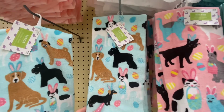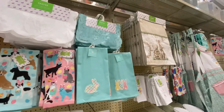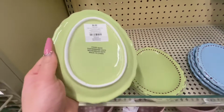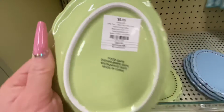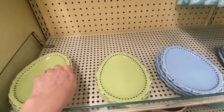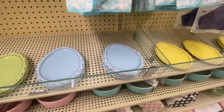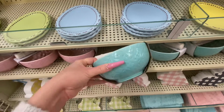And then here they have some kitchen towels with dogs on them. They also have those all blue kitchen towels that you saw there. And then they have these really cute egg plates. I thought they were so pretty and I just love the pastel colors. So they do come in blue and yellow and green. I'm not sure if they had pink.